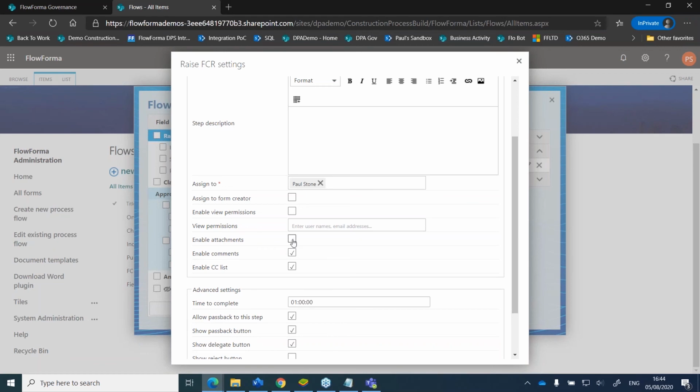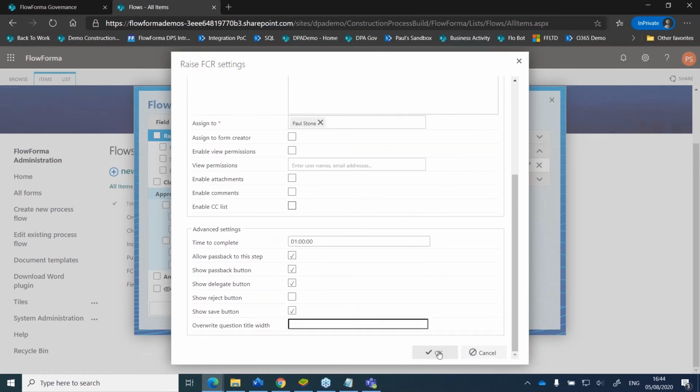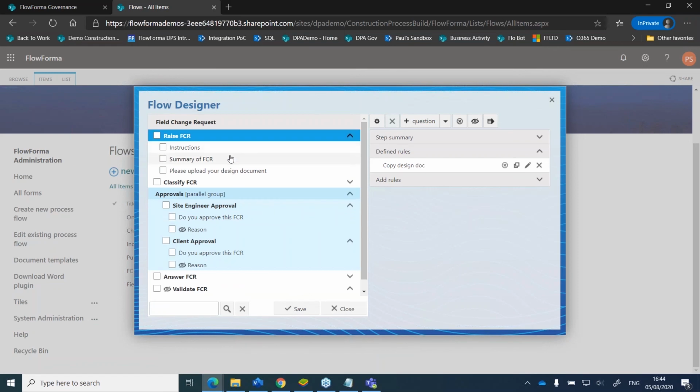And if that's the case, I normally uncheck these boxes so that those sections at the bottom of the form just don't appear. So if they're going to upload a design document, I don't want them attaching the design document to the bottom of the step. I want them to actually answer my question and upload a design document in that question there. And the great advantage of that is that I've got full control over it. I can actually use the system to control SharePoint permissions on that document if I do it this way. And I can copy the document around like I did there to the FCR step and so on.